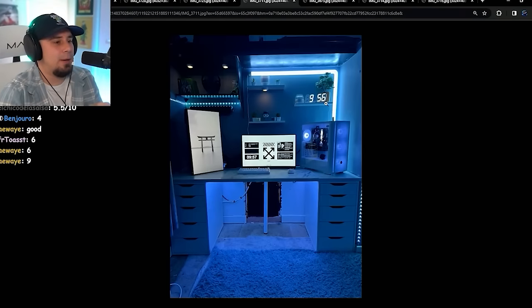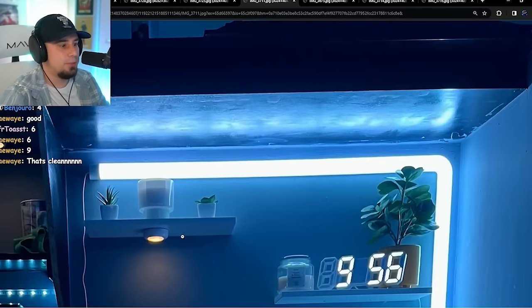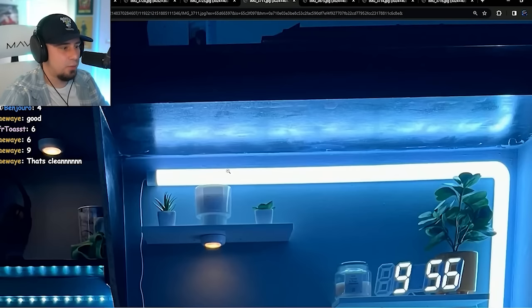So looking at the setup, I love how you use this space really effectively. It seems like it's wall to wall, and it's sunk in. So you really use your space effectively, like this shelf up top. I love how you put the mini shelves in between at a nice little angle. And then on top of that, you ran a Govee Glide.